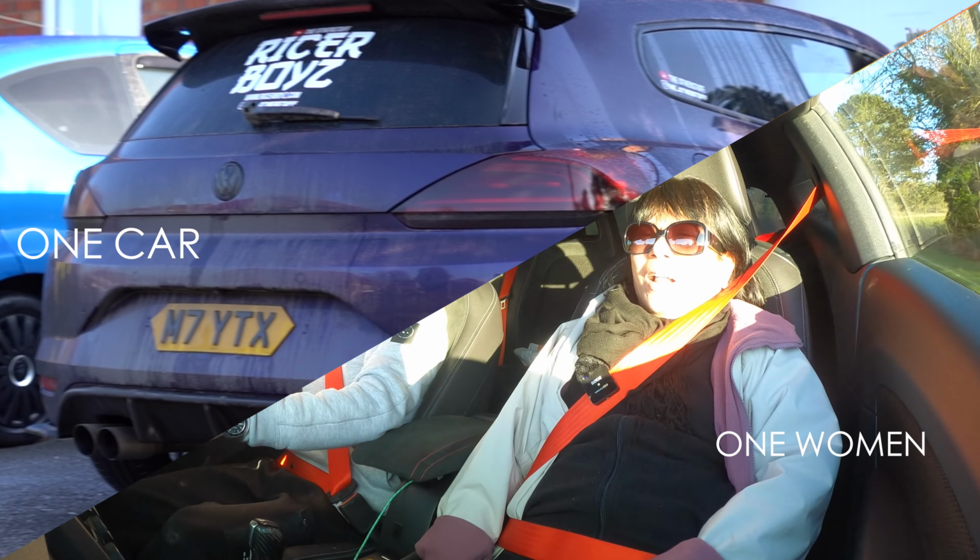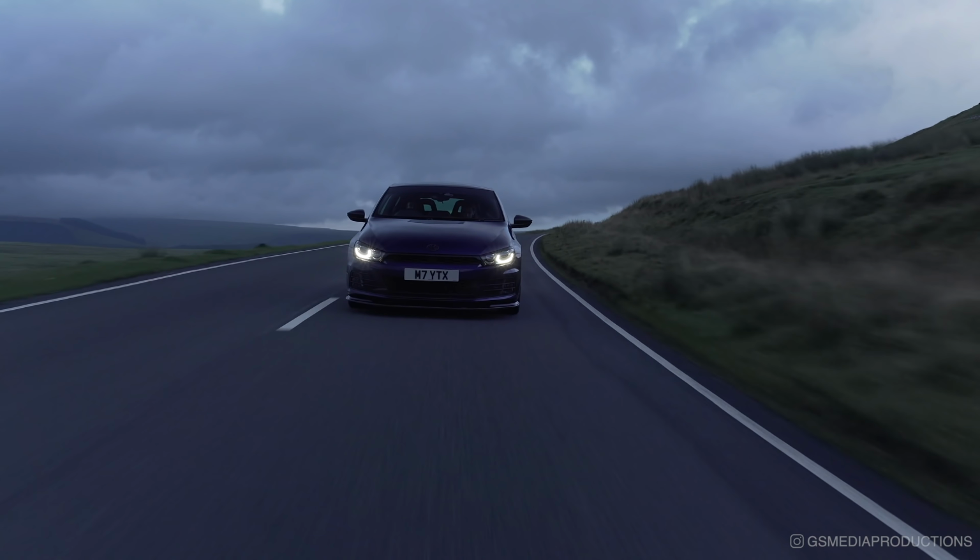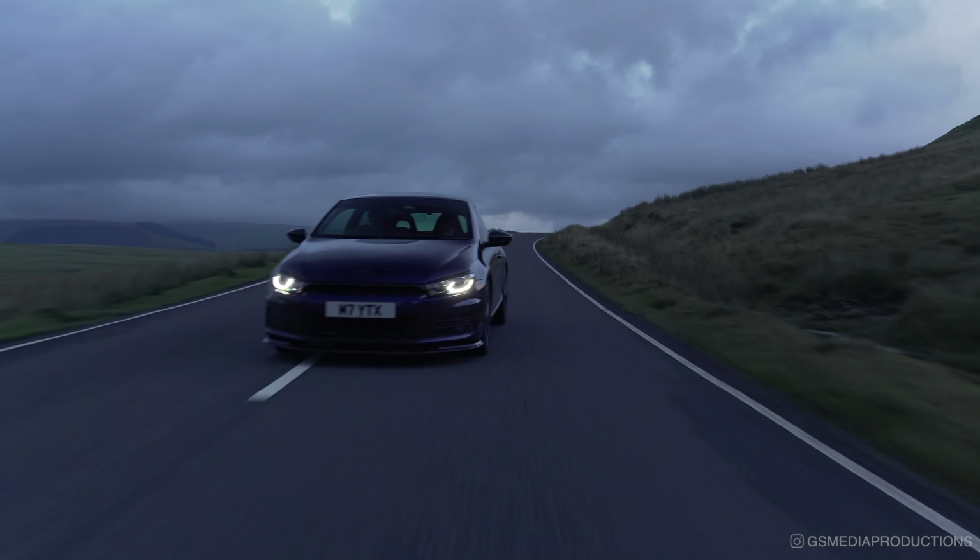Today, one woman versus one car. One of these has 280 brake horsepower and flies through the wind, flicking up rocks at all the peasants behind it. One far louder than a raging fire lit on a bonfire night. That's disgusting. But anyway, let's do this.